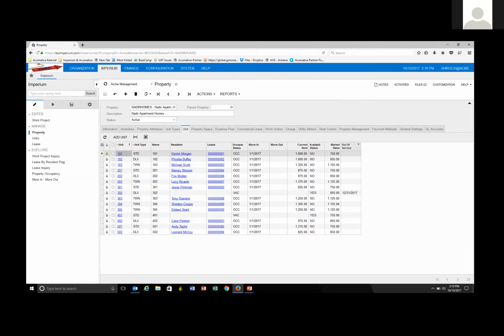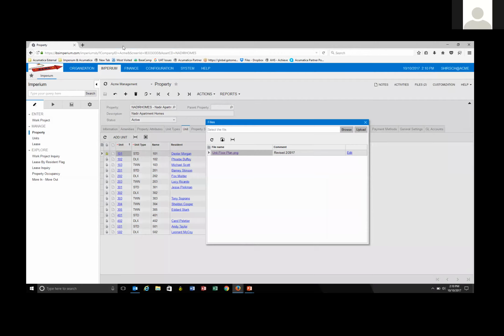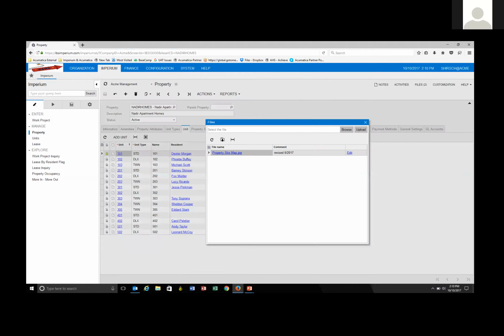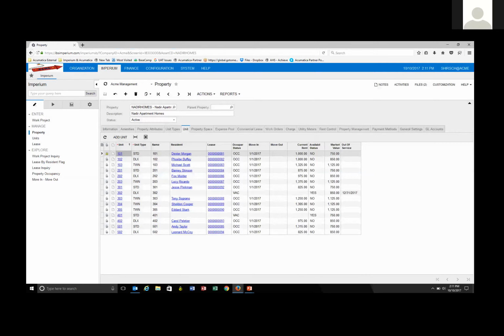One of the real neat features with the Imperium inside Acumatica is the ability at any time to add notes and to add attachments. So what we can do is just come in at any time and drag and drop an attachment. And once that attachment's been added, it'll be available to you to be seen within the grid, and then also on the top of the screen where we might be looking at a property site map as opposed to the floor plan associated to the individual unit, or something that may be on the lease as well.